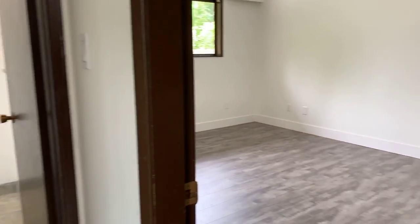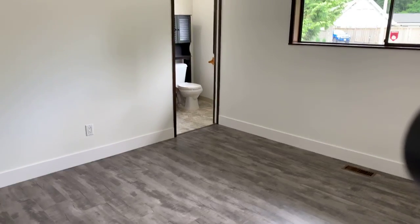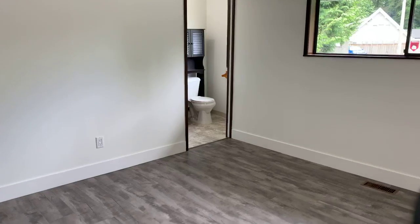Okay. We'll step into the master. Decent sized master bedroom. There isn't a walk-in closet or anything, but there wasn't in many homes that are a little bit older. This home's only 50 years old. And oh yeah, you heard me say it. 50 is not old. We'll discuss that another time.